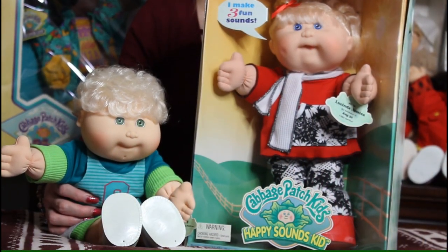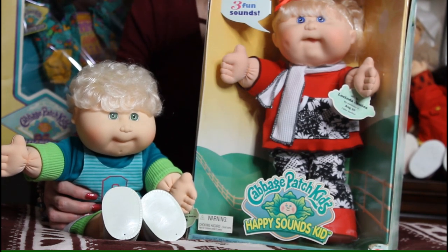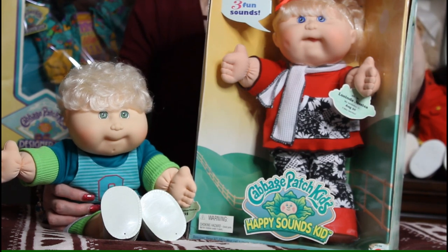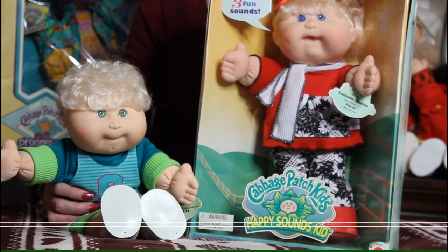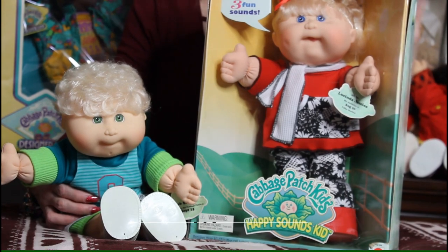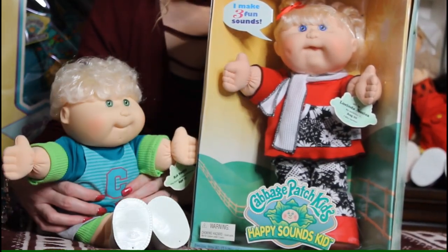Some people may say that Mattel was somewhat gimmicky, but that's fine by me because I like gimmicks. As my husband Nelson said, and he said this really well, Mattel made the kids come to life by eating things that didn't go over that well, but that's okay. And what I have here is a Happy Sounds kid. So, proof again that they're trying to give them personality and make them come to life, so to speak. That's really a great thing. I have one in the box, and then I have this little guy right here. He's so cute. This is Rob Stanley.